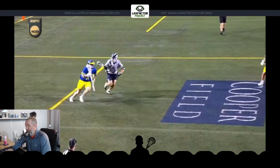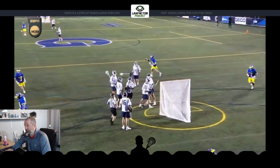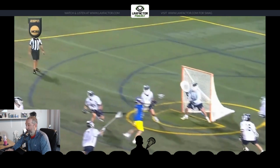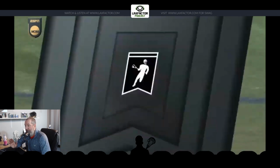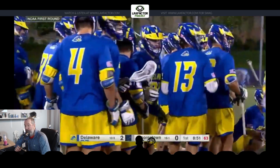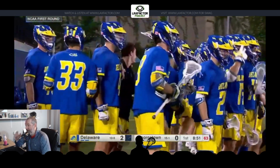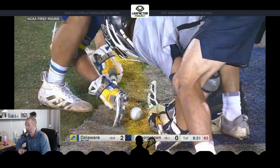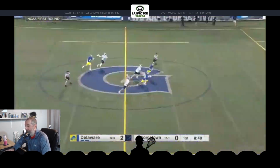Here comes the replay. Dodging with his head up, looking, boom. And it was a quick look, and he was already there. Perfect timing. And now it's 2-0 Delaware. That is huge. 2-0 against the number 2 seed in the tournament. So credit to the defense, credit to the offense for keeping their heads up, dodging, and being ready to score a goal when a goal is badly needed. And now we're 2-0 Delaware in this game.